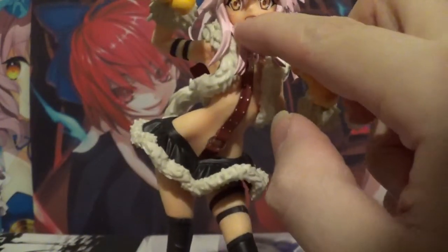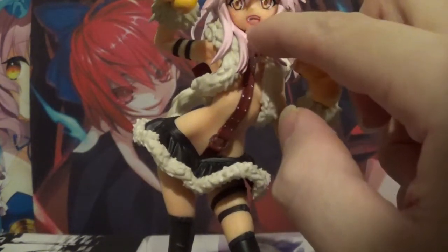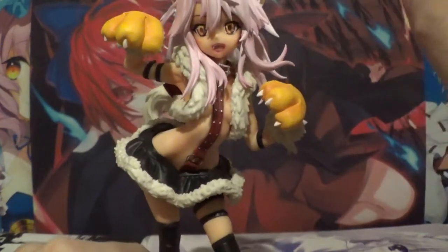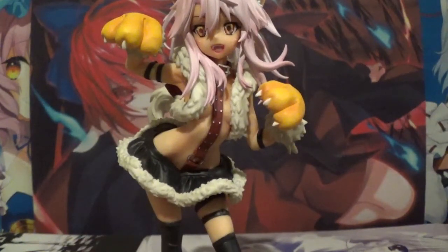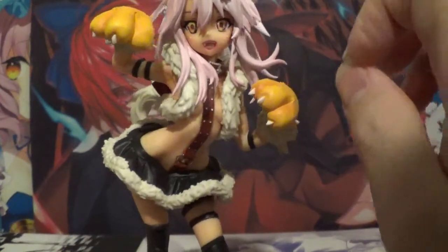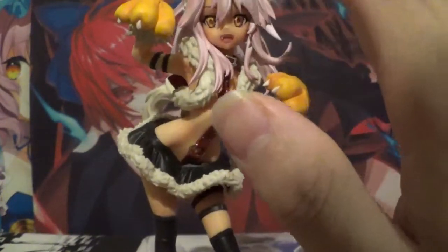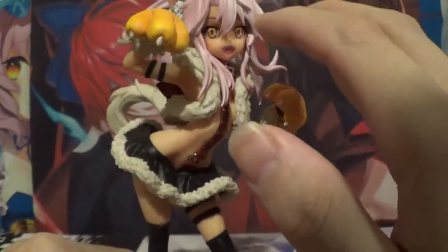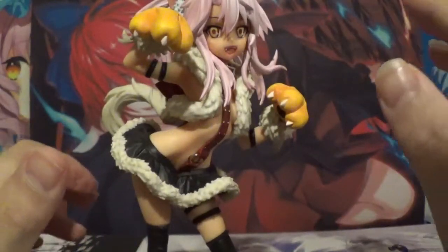And of course the mouth with that little bit of a fang right there. Not overly lipstick, but just enough to give it that touch. Unlike the Cherno figure that I reviewed a while back, it is well done. So the face is super, super well done for an anime figure face, which you unfortunately do not see in every anime figure.